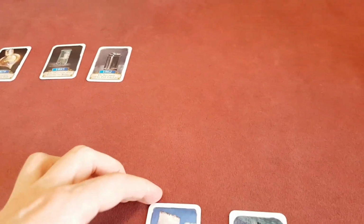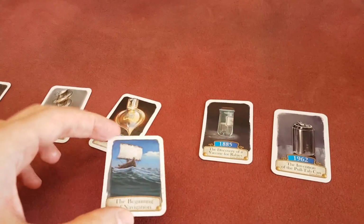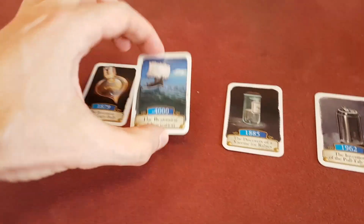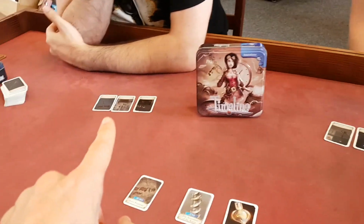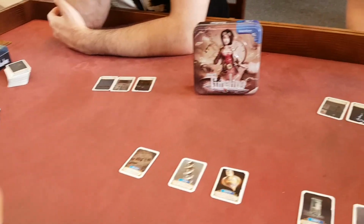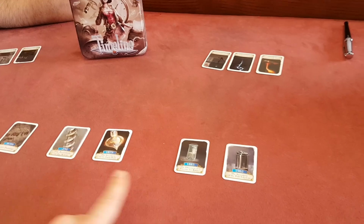Now if you get one wrong, so let's say I've got the beginning of navigation and I think it was after the light bulb, you flip it over and, oh dear, this was 4000 BC, I'm wrong. So that one goes away and I get another one to replace it. So now I haven't got rid of them, I'm back up to 3. Essentially, you just keep going until you manage to get rid of all your cards. Whoever gets rid of all the cards first is the winner. You do play equal turns, so if someone gets rid of the last one, you get a chance to then get rid of yours. But essentially, you're just trying to put them in the right place in the timeline.